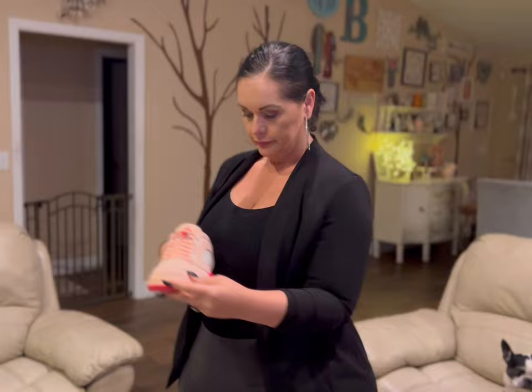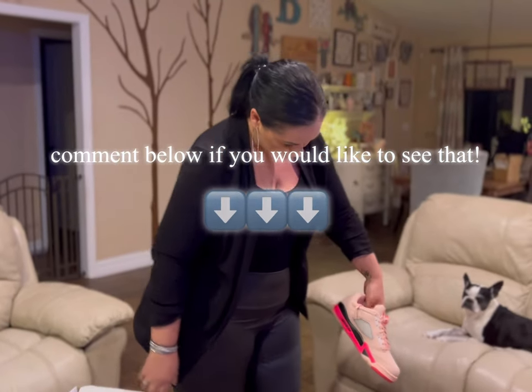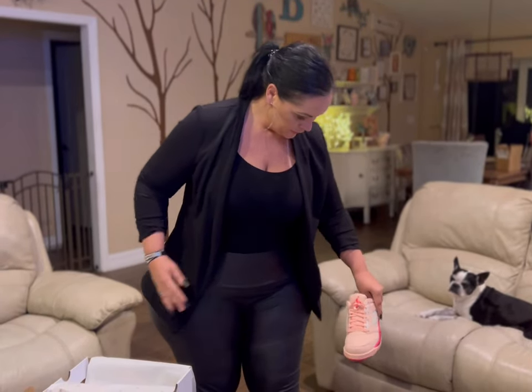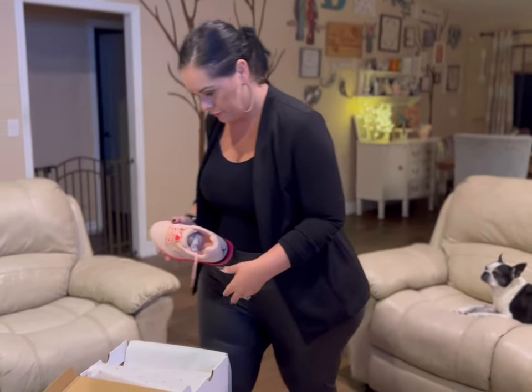We might have to do a closet check soon. We might have to. Show them what's in the closet. They look adorable in these, though. I might have to try them on. Probably would look super cute.